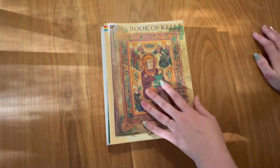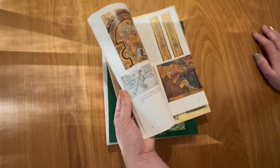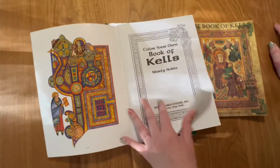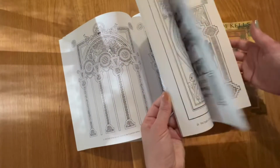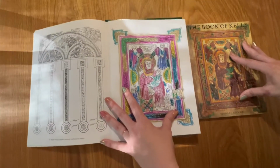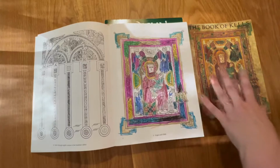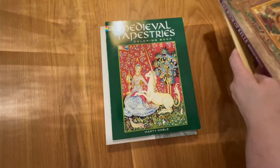Then we have some more hands-on stuff. So this is a little textbook on the Book of Kells. And this is the corresponding Dover coloring book. So this is like the one Dover coloring book where I'm super specific that she's going to need to follow the colors as well as possible. So like that's one that she's done. It's just trying to get her to study the image and, you know, spend some time in the image. All right, so there's that.